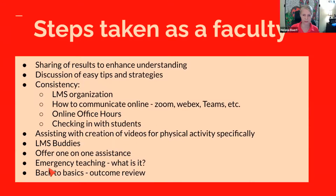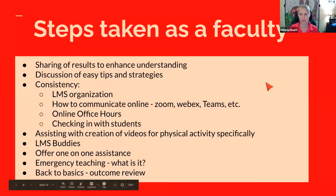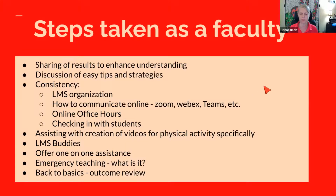And then, finally, in the end, we realized that if things got a little messy and we didn't know what to do, the best thing to do is go back to basics, look at your outcomes and how we can address them in an online environment. That was a big one as well, because all our instructors know their objectives, and now it may just be to rethink those strategies.